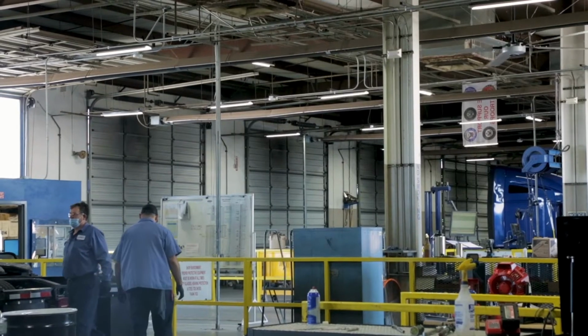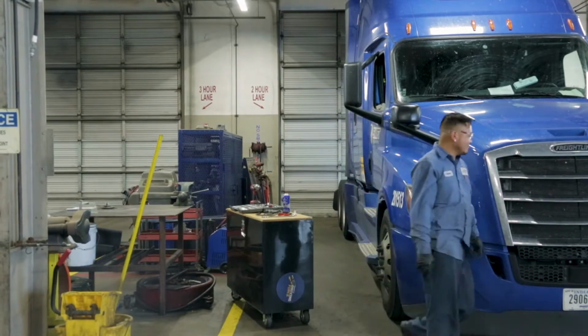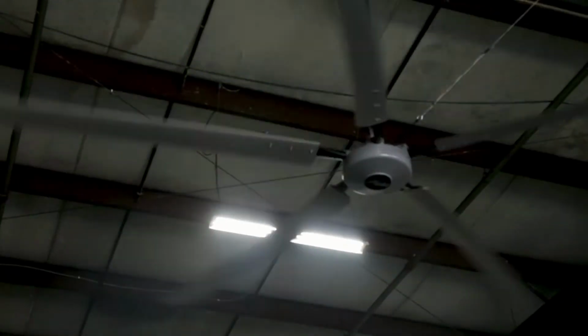Leaders at the largest trucking company in the nation, Knight-Swift Transportation, needed a solution to make things more comfortable and to boost productivity. With their large blades and slow speed, high volume, low speed, or HVLS fans were the answer to their problems. What impressed me the most was the amount of flow that it disperses across the shop.